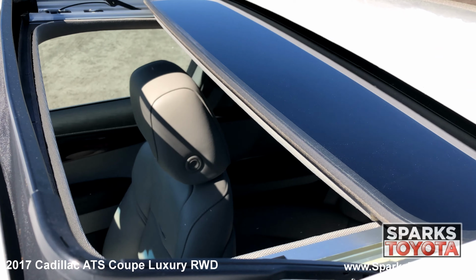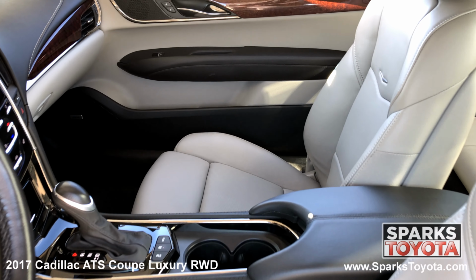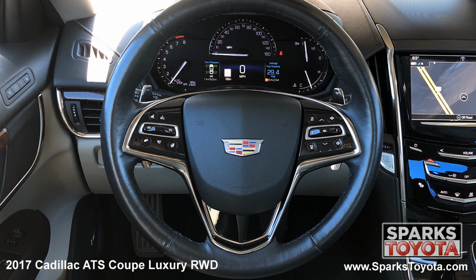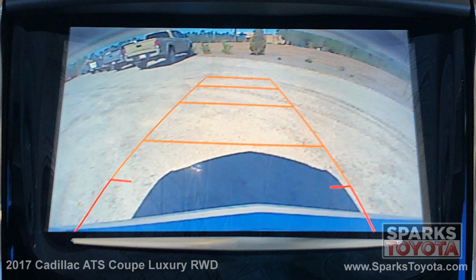We can't forget about the power sunroof, the front row power heated leather bucket seats with driver memory, cruise, dual zone auto climate, a push button start, a locking glove box, a garage door opener, a heated leather steering wheel with convenience controls, the multimedia and navigation touchscreen with Bluetooth voice recognition and a Bose surround sound system, and a backup camera to make backing up a breeze.